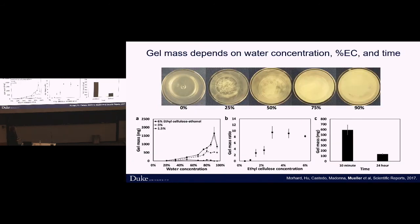We also found that gel mass depends on water concentration, the concentration of ethyl cellulose, and time. In particular, I want to draw your attention to this graph here, where we found a significant increase in the gel mass around 3% ethyl cellulose. And so we were interested in using concentrations of 3% and beyond.